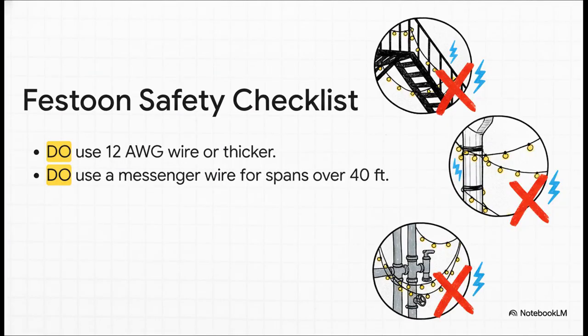The code also gets really specific with a safety checklist. You have to use a wire that's at least 12 AWG or thicker. And then we get to the really critical don'ts. You can never, ever attach these wires to a fire escape, a rain downspout, or any kind of plumbing. And why is that? Well, because those are all metal systems that are supposed to be completely separate from the electrical grid. If a wire's shorted out on one, you could energize an entire fire escape or all the pipes in a house, creating this incredibly dangerous invisible hazard.